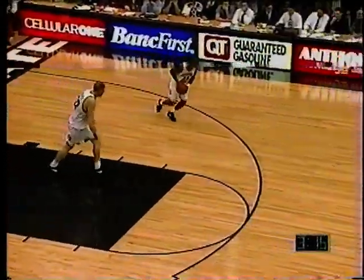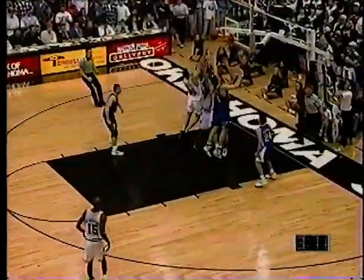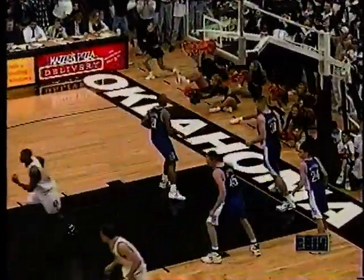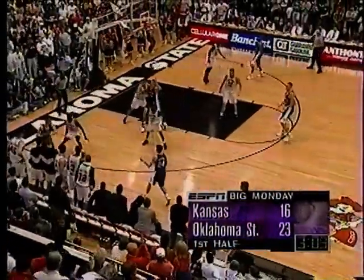Is he playing big tonight? Oh, I tell you. The outlet to Owens. Long pass to Roberts. Keontae goes up, misses the layup. The follow by Pierce is good. Pierce was right where he needed to be, and he went hard to the hoop. Cowboys by 7.